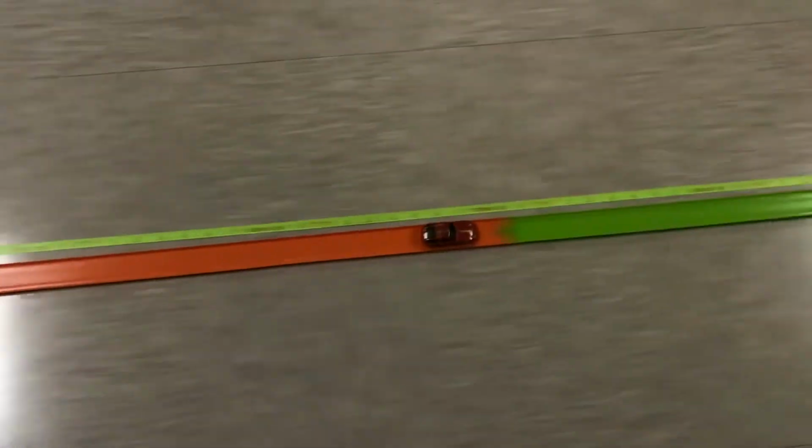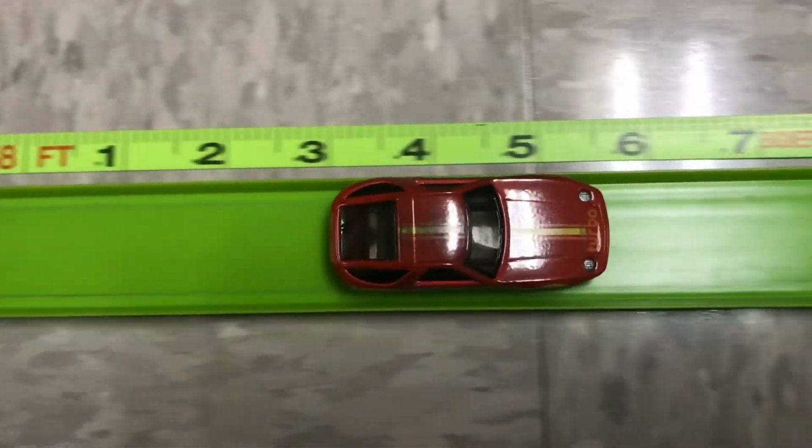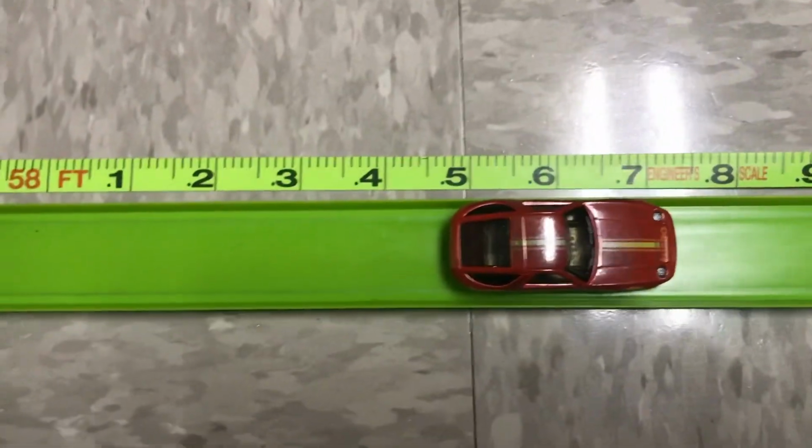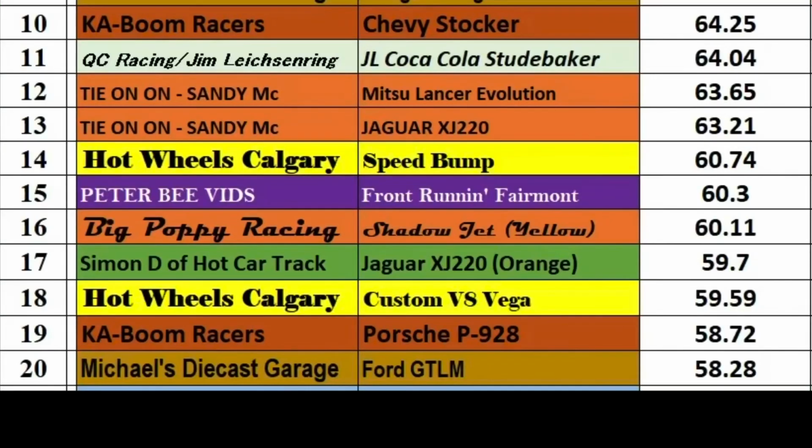Next up's the Porsche P928. Down he goes, flying. He's past 30, no problem. 40, no problem. 50, no problem. 55. Is he going to make 60? No, nope, not 58.72. 58.72 for the Porsche. That's going to put Kaboom in 10th and 19th. So they're in the money two places.